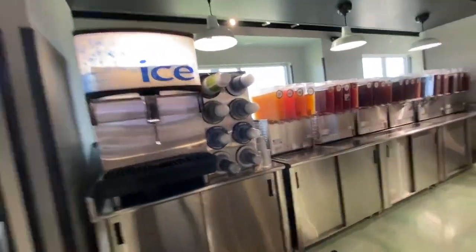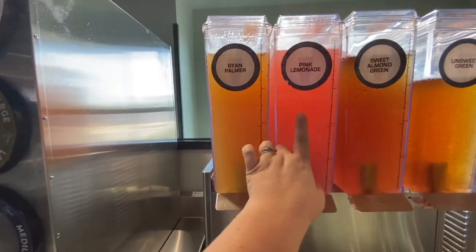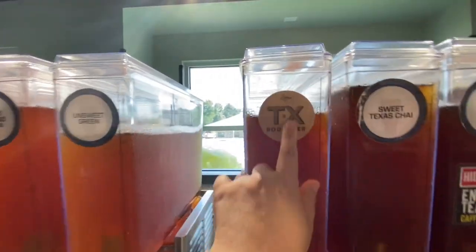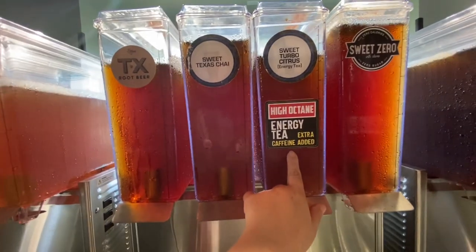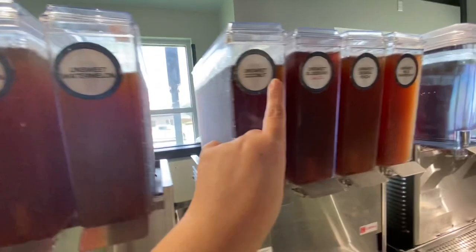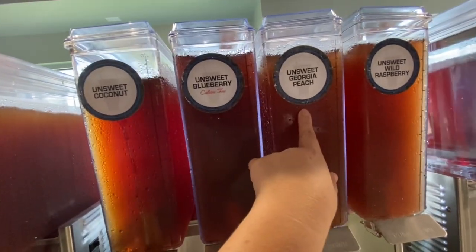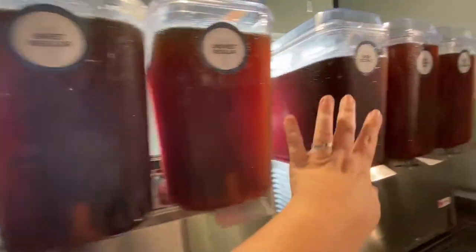And look at this. They got all these different kinds of flavored tea. So the Ryan Palmer, the pink lemonade, sweet almond green, unsweet green, Texas root beer, uh-oh, Esther. Sweet Texas chai, turbo citrus, energy drink. Okay, sweet zero, sweet mint, the mint is to die for. And sweet watermelon, the coconut, also delightful. I don't know that I've tried the blueberry, Georgia peach, oh my gosh. Of course, water, but come on. Just regular, sweet coconut, sweet Georgia peach, sweet wild raspberry.